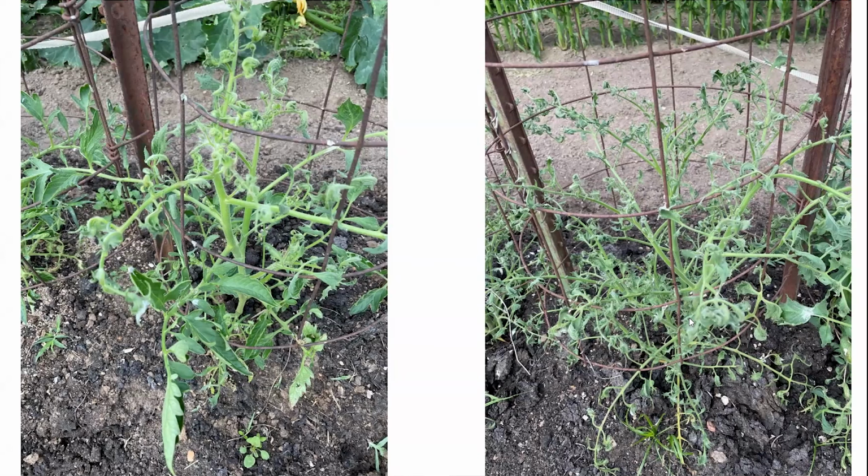So we can also get some of these signs with drift events, but it just so happened that all the cases I've had, 3 or 4 questions in the last week, all of the cases that I have talked to, the growers have all been from manure applications.